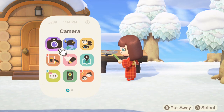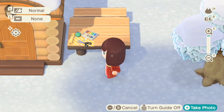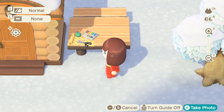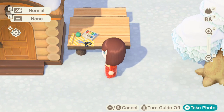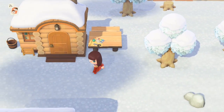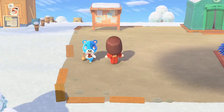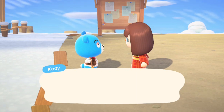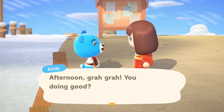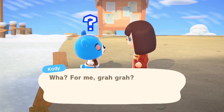I want to see something closer. It's like yellow. The paper is yellow. I mean, the fabric is yellow. So if you want to see something closer, you just use the camera. Cody. Hello, Cody. Here's a gift for you, Cody.